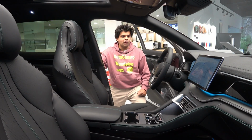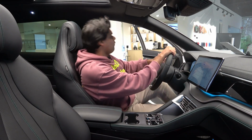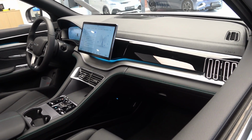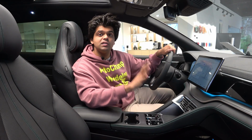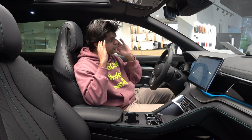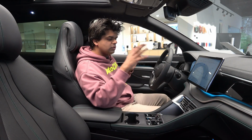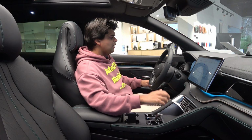Now the exciting part, everyone, the interior of the BYD Seal U. Alrighty. This looks beautiful. In fact, I'm going to confess, this is probably one of the best interiors I've ever seen so far from the BYD brand, everybody. It looks absolutely stunning the way they've gone about it. I'm very impressed. And it looks far more desirable. It looks far more organized. Everything is easy to read, easy to use.